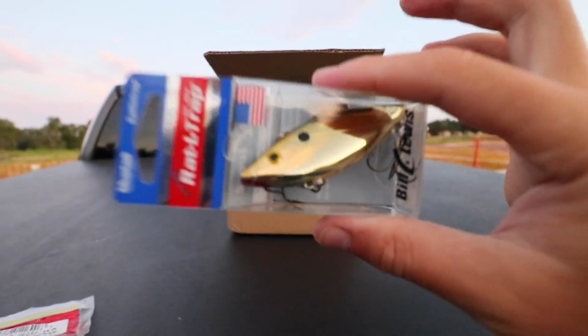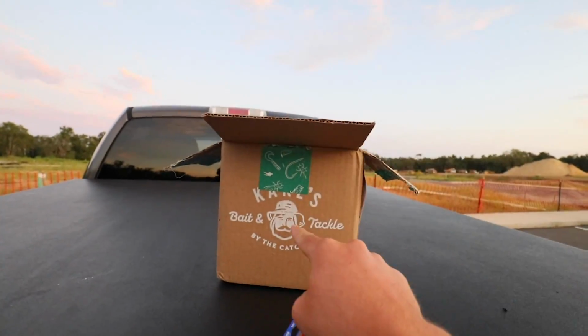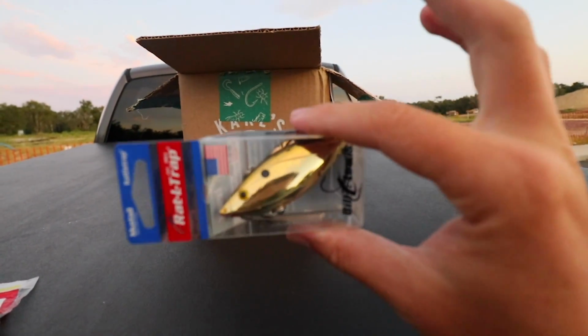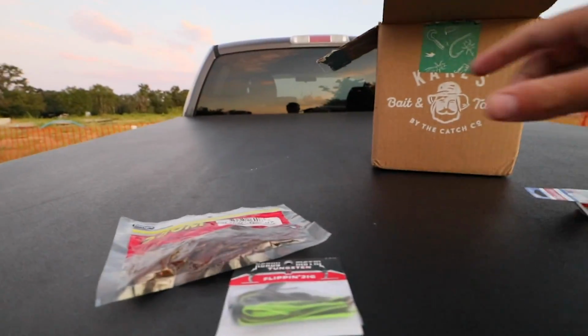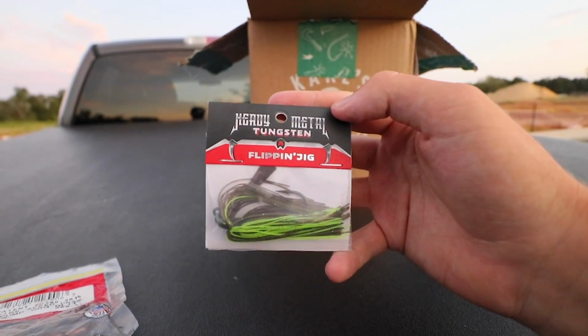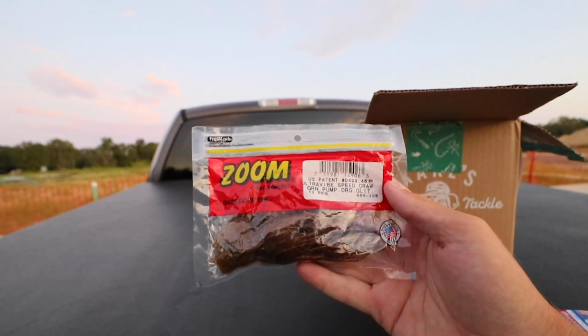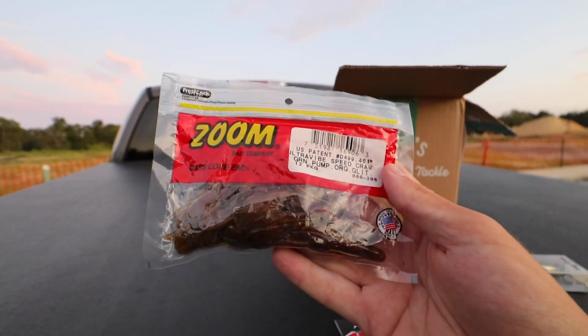I'm gonna show you guys what I'm gonna have tied on real quick though. So right here we got a rattle trap. I absolutely love the rattle traps. I definitely have stocked up on the gold ones, silver ones, red ones, and then shad pattern ones for this fall. Those are my four favorite colors. And then I really do want to try throwing this jig around today. This is a heavy metal tungsten flipping jig, and as a trailer for those, we're gonna use the Green Pumpkin Orange Glitter Zoom Speedcraw right here.